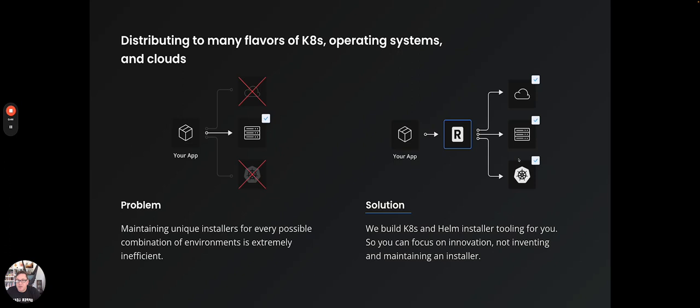We can also help you distribute to many flavors of Kubernetes, operating systems and clouds. You don't have to have a unique installer for every one. You can have one common platform that handles all of this, combines all the components, including Helm. So you focus on innovation. You're not spending a lot of engineering time inventing and maintaining forever this installer, always trying to update it for new versions. Let us take care of that for you.